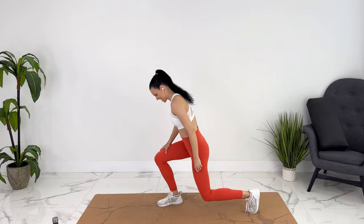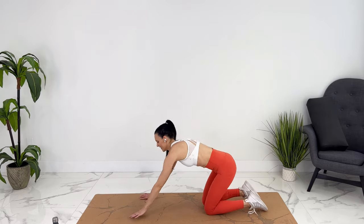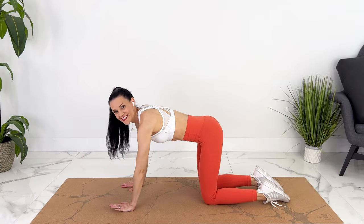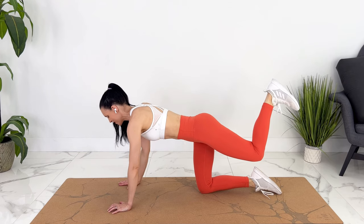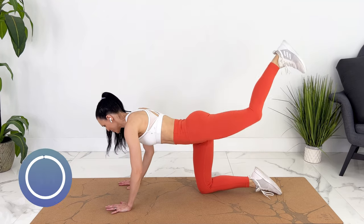Let's get down on all fours. We're gonna work our glutes. We've got 30 seconds of each move here. We're gonna take our heel up and we're gonna drive it up using your glutes, re-engaging your core, drive it up.